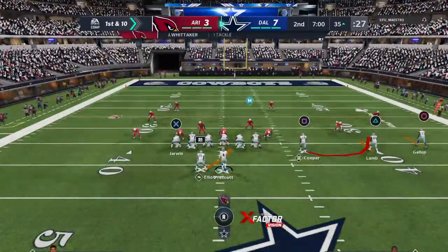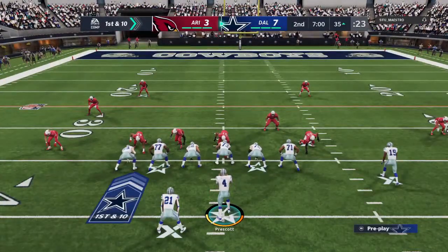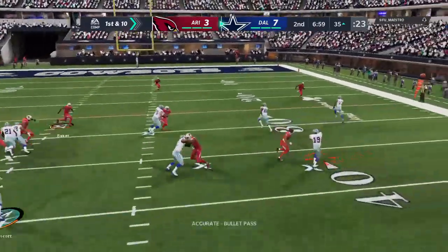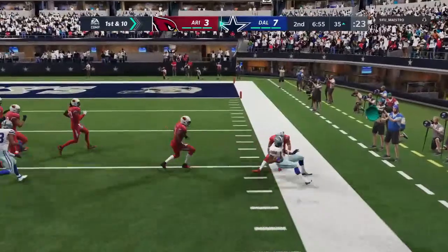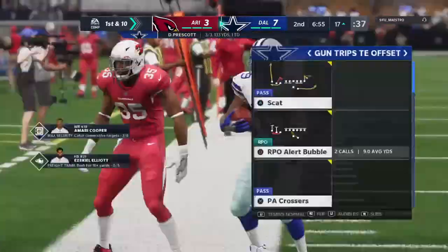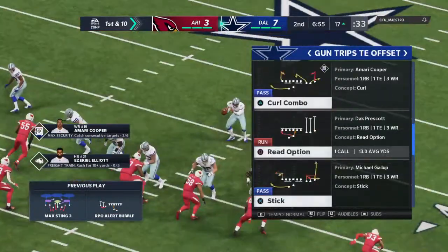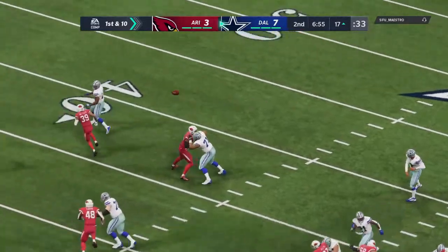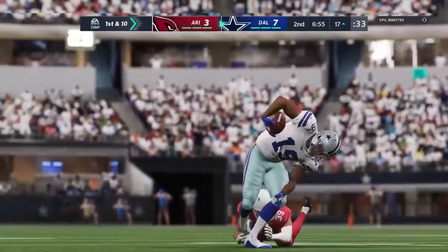So that changes things a bit. Here's a 1st and 10 all the way down at the 35. Prescott, a quick throw caught by Cooper. He'll get the 1st down and more inside the 20. And they'll have it in the red zone before he crosses over out of bounds. Another big hitter there. This one good for 18. Cowboys, 1st down. 1st and 10 at the 17-yard line.